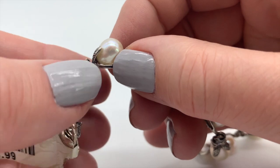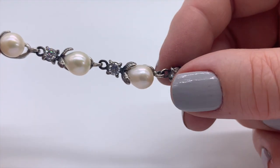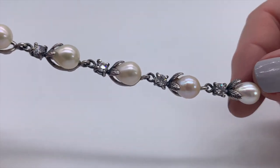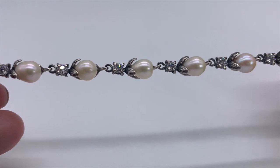This is really a beautiful bracelet. Isn't that nice? Yeah, this one looks so pretty on, too. Yeah, that one's killer.